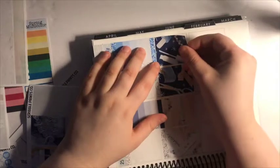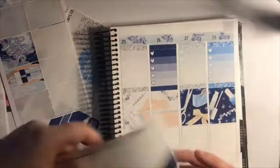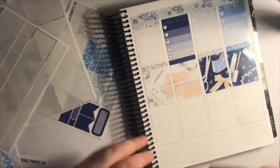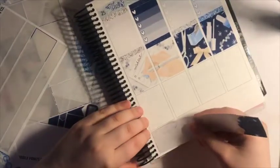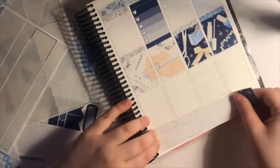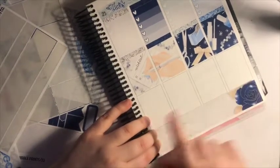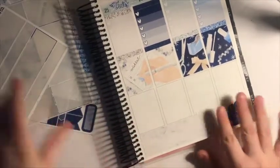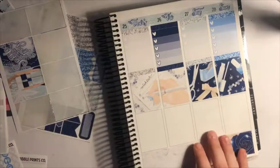Let's put the bottom washi while I have this sheet out, and then we can call this sheet complete. I leave a tiny bit of gap between the washi and the bottom of the page because I like that little bit of white space. I did go a little higher here than I intended, but that page is done.